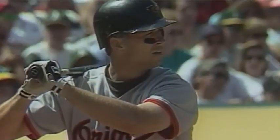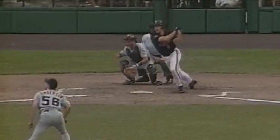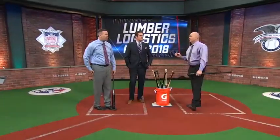35-inch, 35 ounce. I played with Julio Franco. That was a big old pole too, and he held it with two fingers on the bottom end. Junior swung a 35-inch, 33 ounce. Griffey Jr., played against him a few times, 34-31. I believe he was one of those guys that did that.